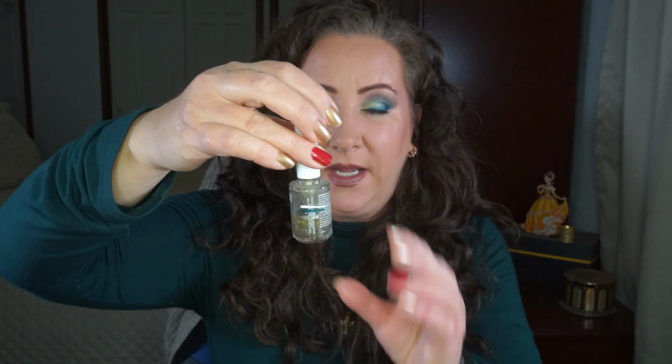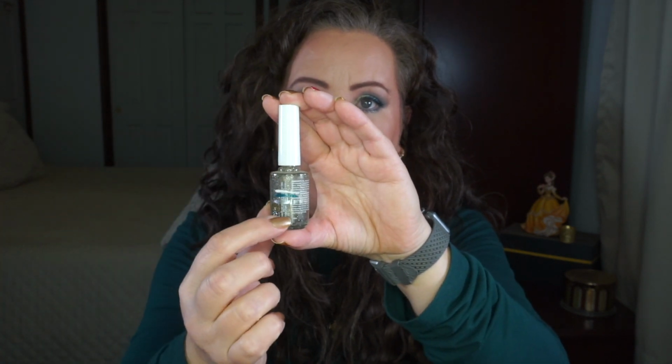And then this one, I swear, it is almost gone. It has multicolored micro glitters in it, and there is not a lot left in that either. I do like my glitters. I do like my toppers.